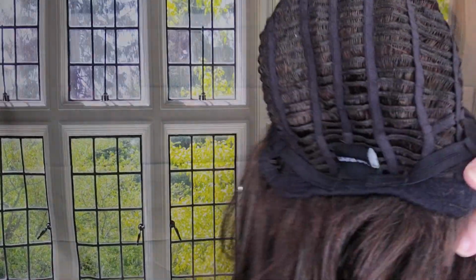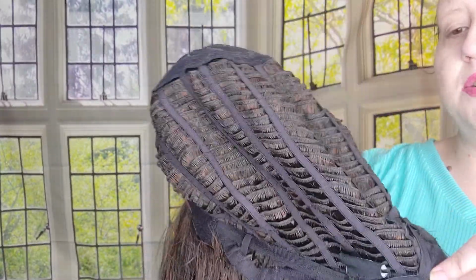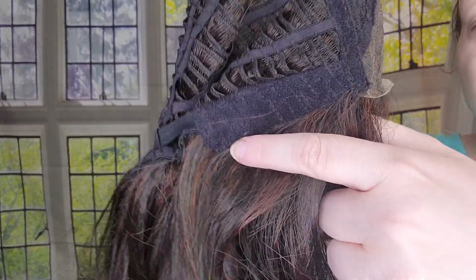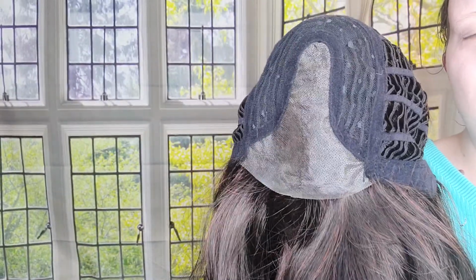Jon Renau always has the beautiful Velcro adjusters, which I really like. Open wefted sides and back. It really does fit true to average. I have a petite average circumference of 21.5 inches. We have these beautiful soft felt ear tabs. And then in the front, we do have that center part.